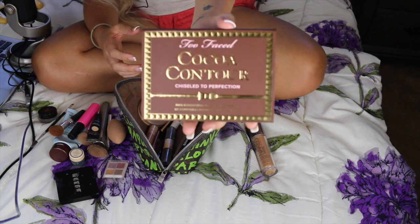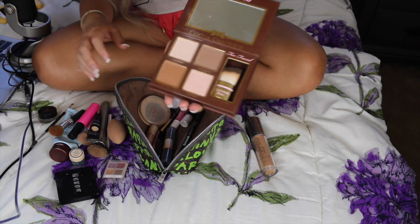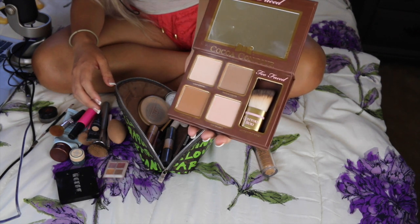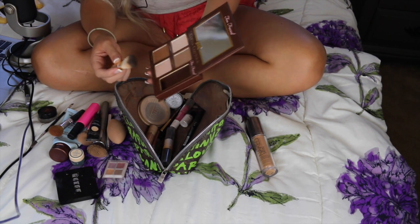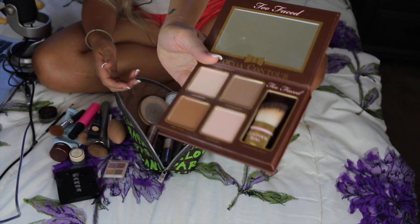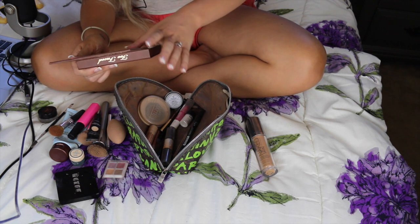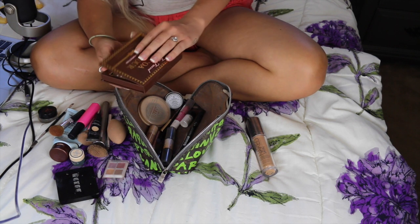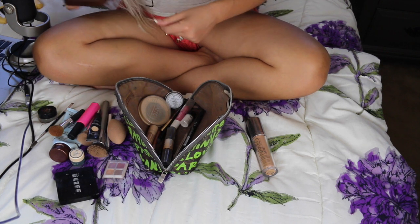I bought this 2 days ago too, and it is called Coco Contour. And basically, all of these smell like cocoa powder, and it smells so good. It's like chocolate on your face. Like, I love it. It also came with this wonderful contouring brush, and this is my favorite. I would recommend this to you guys for sure. It comes in the shade light cocoa, medium cocoa, dark cocoa, and pop of light. And it smells like hot cocoa. Like, it smells so good. I don't bring this around with me everywhere. This just stays at home.